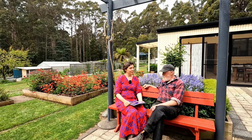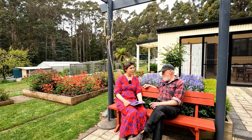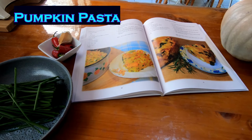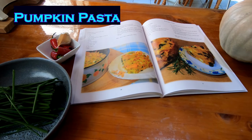And from what I've seen, it's not busy. No, I've kept it simple. One to two recipes at the most per page. Yes. How many recipes are there approximately? I think it's 122. Could you make a recipe from this book for the viewers so that they can get an idea of what's in the book? Yeah, for sure.